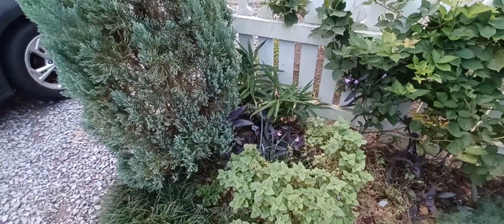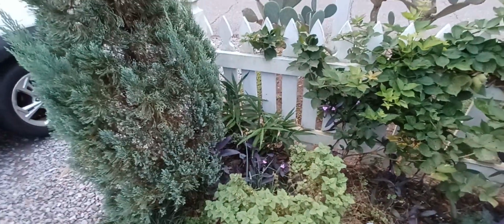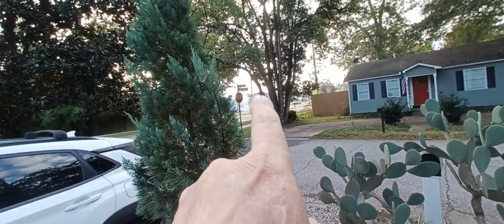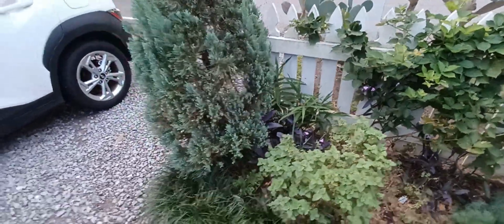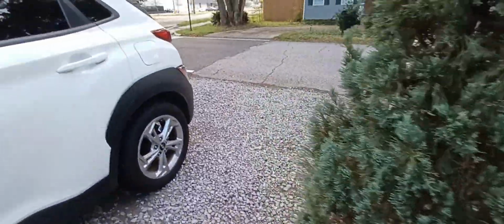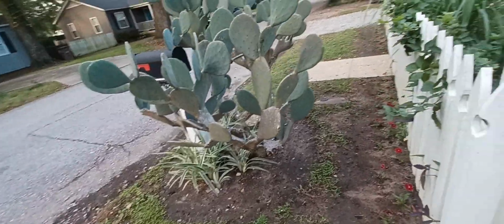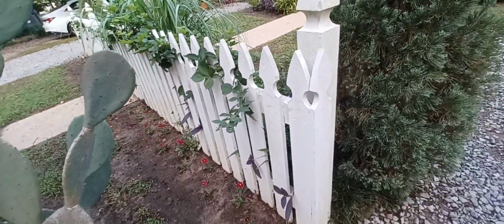I'll tell you one plant that has done well this year is my ginger. I bought a hand of ginger in the local grocery store, right there, and planted it, and it sprouted up nicely. Took a while, but it did sprout up. And here, these flowers are still looking okay.